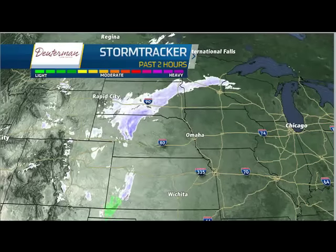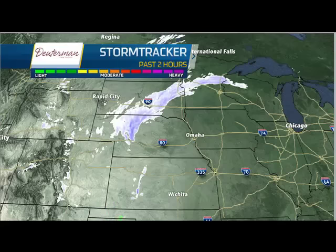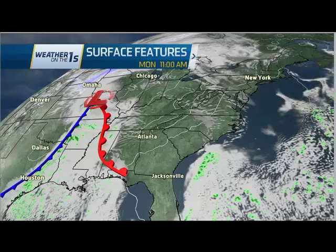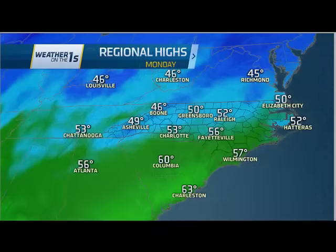Some snow arcing from Minnesota into the Dakotas and Nebraska. That is with an area of low pressure that will head up to the Great Lakes region, but the trailing cold front begins to bring in a very complex weather scenario for us during the midweek period. Now, we're well ahead of that storm system today, so no problems. Sun with high clouds. There's your high temperatures this afternoon.